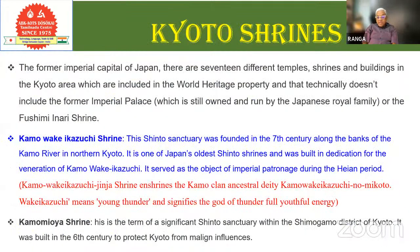The former imperial capital of Japan was Kyoto before it moved to Tokyo, where there were 17 different temples, shrines, and buildings in the Kyoto area which are included in the World Heritage Property. And that technically does not include the former imperial palace, which is still run by the Japanese royal family. The Fushimi Inari Shrine. Interesting, Kyoto is a city of temples. Okay. Kamowake Ikazuchi Shrine is one of them.